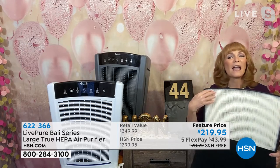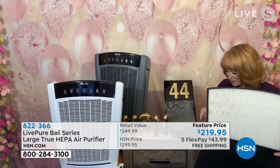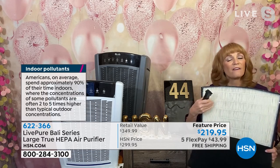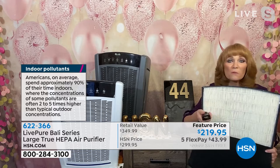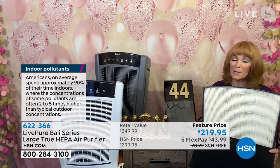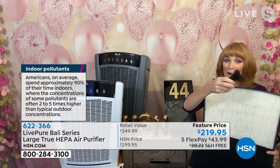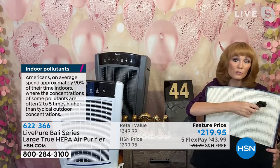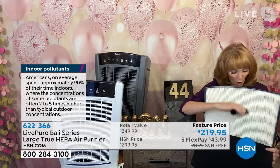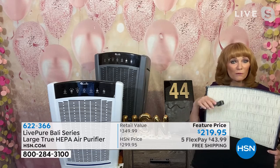And then capturing those allergens is true HEPA. And this is where the cost comes in. But once a month, once every 2 months, depending on whether you have pets or how many times you burn toast or salmon, you will want to vacuum this. Everybody has an upholstery tool from their vacuums, whether you're floors or carpets, you get this. And all you do is vacuum this clean, and it comes back to its original performance.